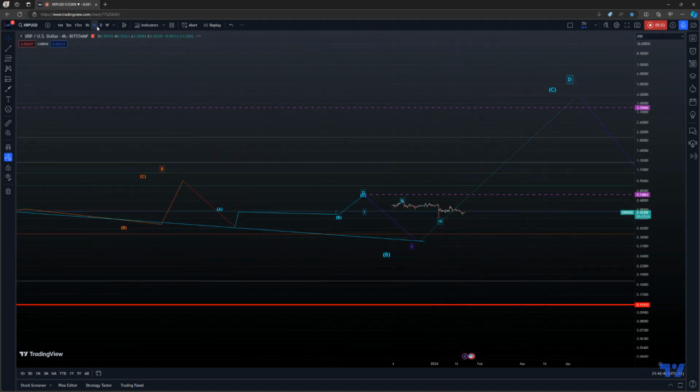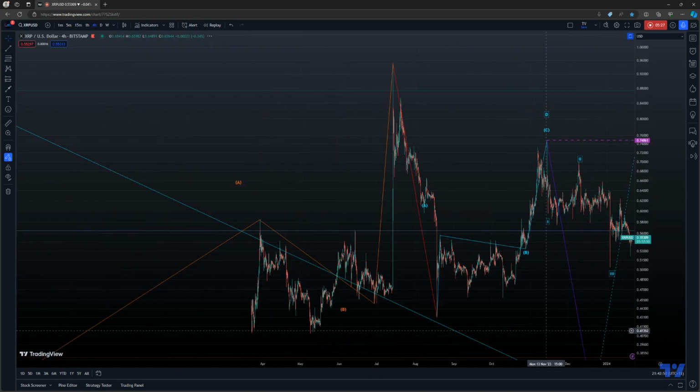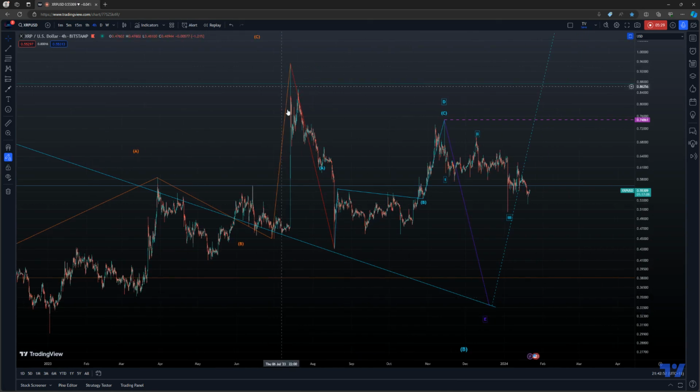Let's go down to the 4-hour just to have a quick look at the CDE pattern. So I believe the move that happened after that spike up was a C wave, right? Followed by a D wave. Now with the E wave, it's definitely choppier. It's looking like a weak 5-wave move there because of the zigzag wave 1 and zigzag wave 3.